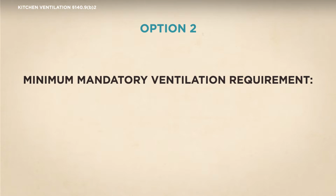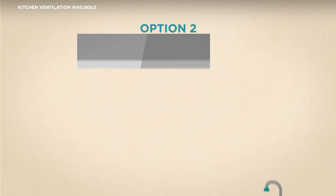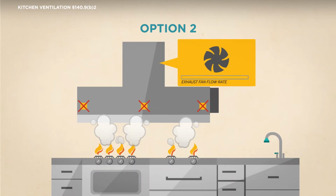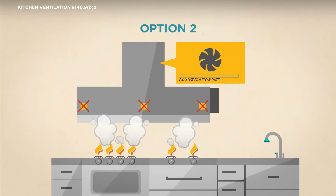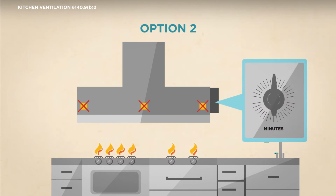Generally, the minimum mandatory ventilation requirement to satisfy occupancy loads in commercial kitchens is 0.15 CFM per square foot of floor area. Upon cooking sensor failure, the demand control ventilation system must include fail-safe controls that operate the exhaust system at full airflow. The controls must also include an adjustable timed override to allow occupants the ability to operate the system at full airflow.